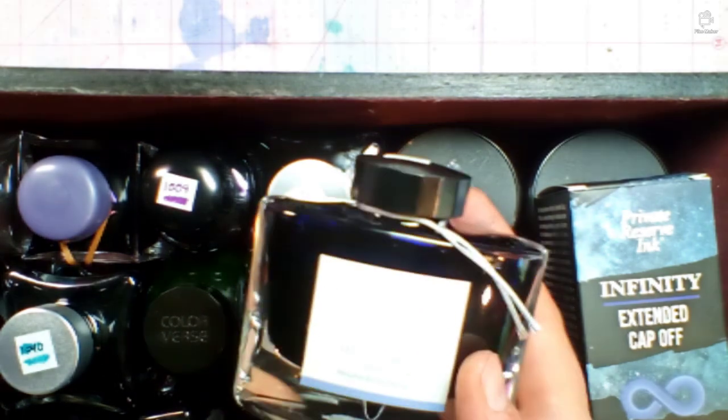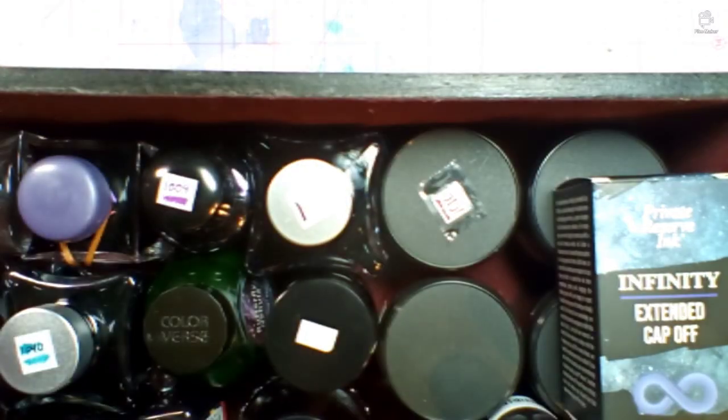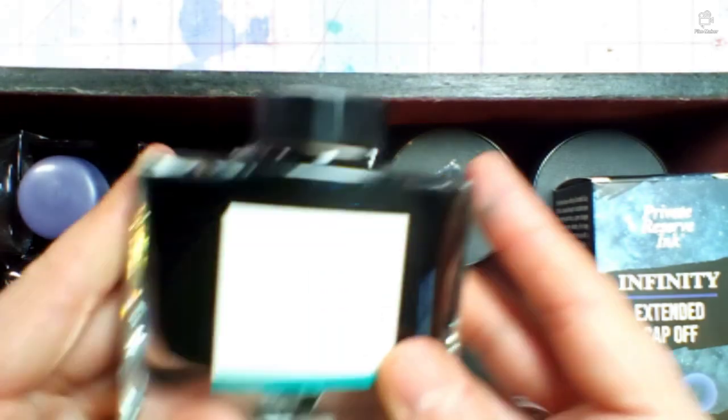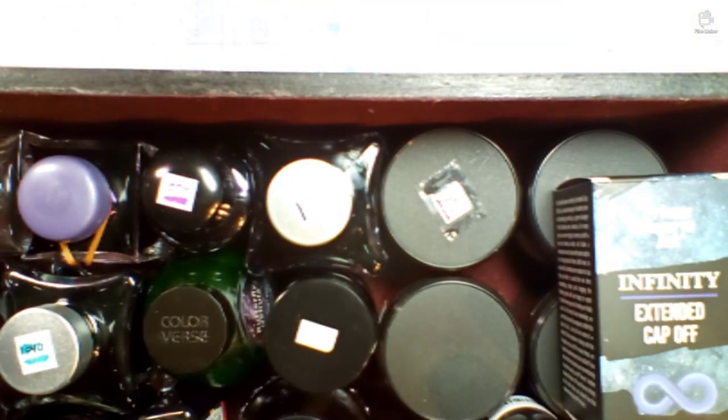I have 3 Iroshizukus. We're going to have to go with Kujaku. The other one is Kosamosu, which I also really enjoy, but I have to have a teal in this. So we're going to go with Kujaku. I've really been enjoying that in the pen. I have it currently inked in.